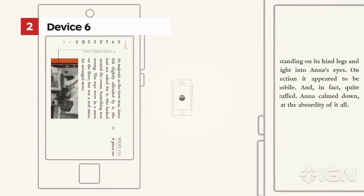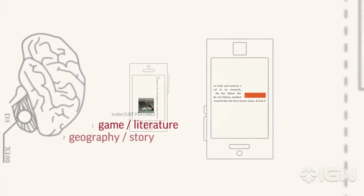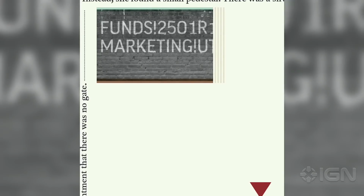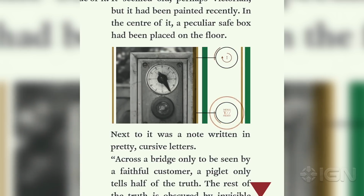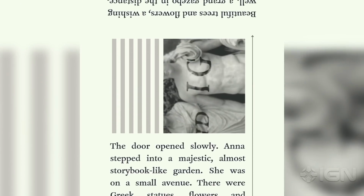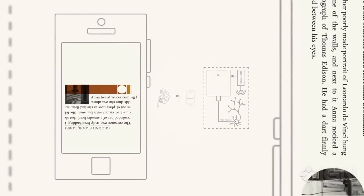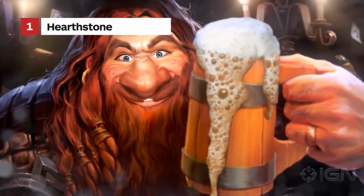Device 6 is an impeccable example of the kind of incredible experiences that can only be had on a mobile device. It combines 1960s Bond-esque aesthetics, an atmospheric jazz soundtrack, and a heaping dose of J.J. Abrams-style mysteries to deliver a wholly unique puzzle experience that is absolutely brimming with amazing ideas and fantastic style. Welcome to the Golden Goblet.